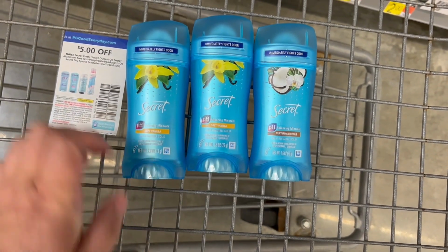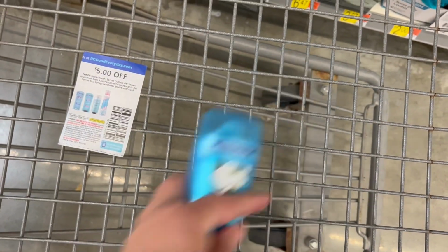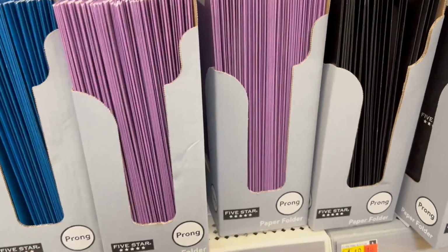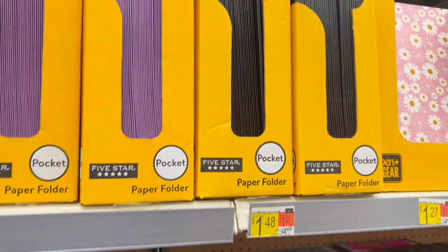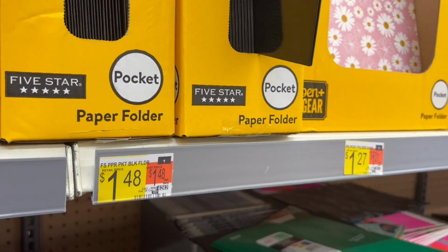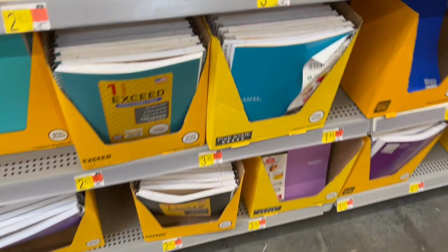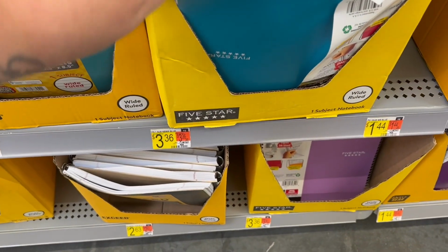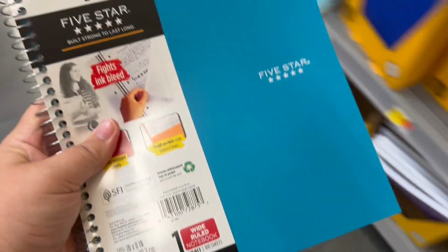And I think that's an amazing price, especially if you don't have a Walgreens where you can get free or really cheap deodorant sometimes. So next we're gonna grab some 5 Star products for school. And we're gonna grab one of these black folders here for $1.48. And then we're gonna grab some paper. And I love grabbing notebooks. So we're gonna grab a notebook here for $3.36. We're just gonna grab a 1 subject here.